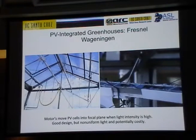The Dutch have been very smart about this. They're also the leaders in greenhouse building, and even though they don't have much sun, they're determined to take advantage of whatever sun they've got. And I can't pronounce this, I think it's Wageningen. Wageningen, okay, thank you. Wageningen has two designs. I'm going to show you one here. This one's actually very clever. It's a Fresnel design. They just replaced the glass panels in the roof with Fresnel lenses.